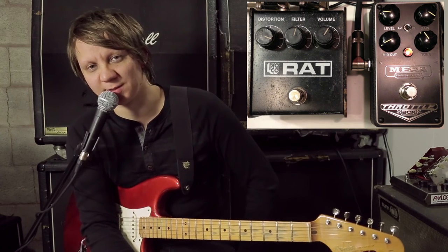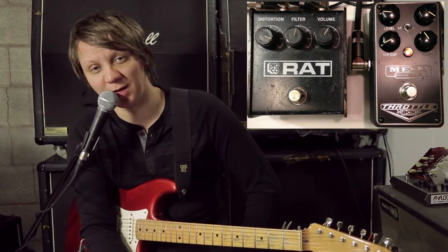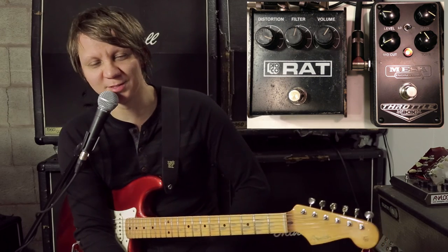So that's the comparison. The Mesa pedal is pretty beefy, and I kind of like how it sounds. And the Procorat, one of my favorite distortion pedals.